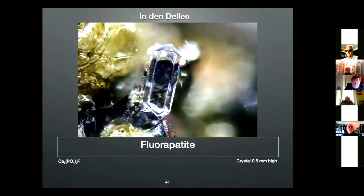Fluorapatite. In the very brittle rock pieces that consist of a sort of mix of sanidine and volcanic glass, there are many cavities with surprisingly well-developed and well-preserved crystals. Fluorapatites almost always show good visible crystallization. Most of them are colorless and some are orange-brown colored, and you'll see that on the next slide, by iron, but all of them are completely transparent.